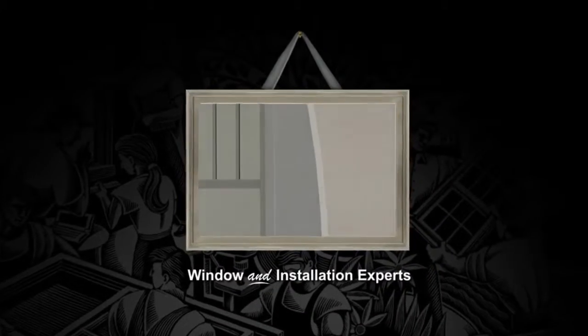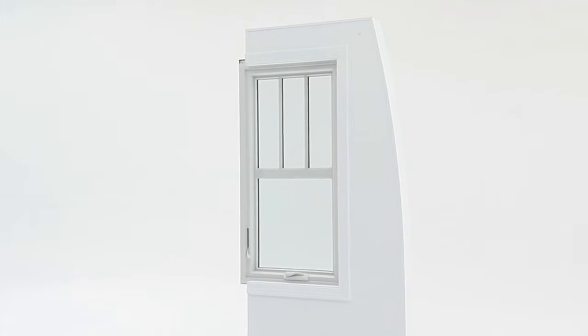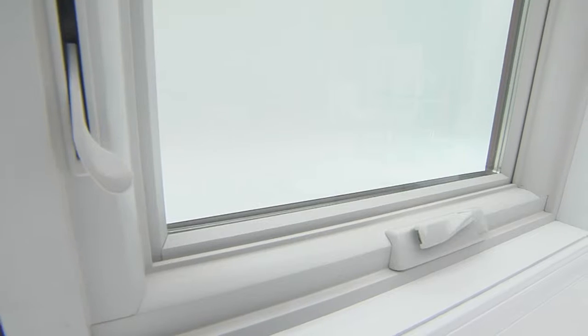Casement windows are popular across the country because they direct in lots of airflow in your home. Very convenient window. It's easy to open. My name is Rick Weinbein. I'm the plant manager for Renewal by Andersen. I'm Kelly Klein, an in-home consultant with Renewal by Andersen. We're going to talk about casement windows.